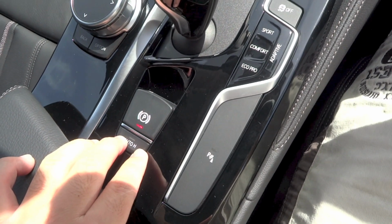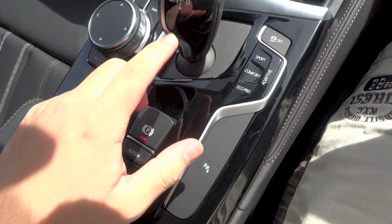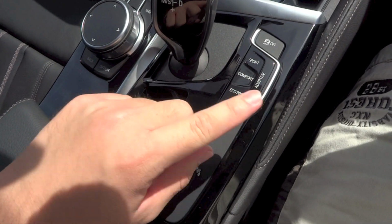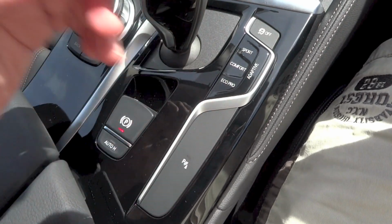There is an auto hold function for the parking brake, whereby say you arrive at a stop such as a traffic light or traffic jam, the car is in drive, you lift your foot off the brake. With the auto hold function activated, the car won't actually move forward or roll back.